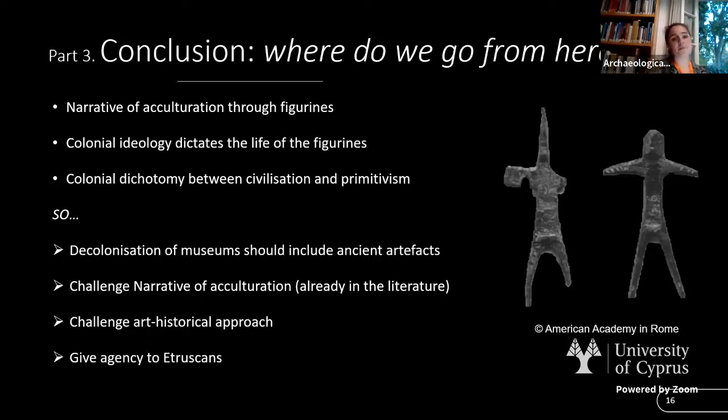So moving on, I think that we need to consider that the colonization of museums should also include ancient artifacts. So we shouldn't just focus on the modern ethnographic objects, which are, for example, present in the British Museum nowadays, but also on how the British Museum, for example, presents these ancient objects and how they can portray colonialism as well. Also, challenge this narrative of acculturation, which has already been challenged by the academic literature, challenge the art historical approach, and then give agency to this Italic population that created the figurines.